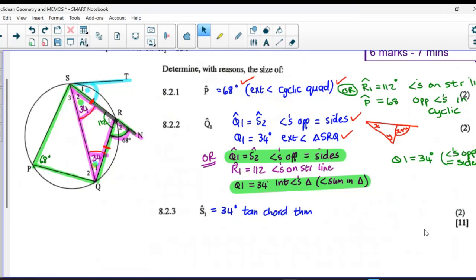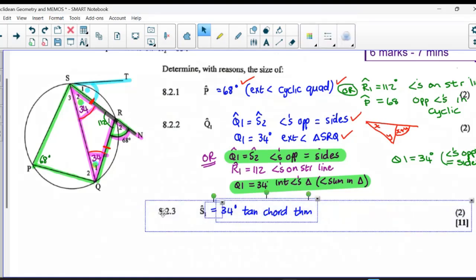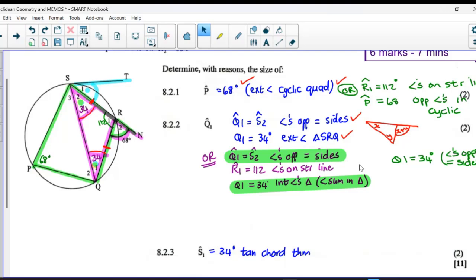Okay, so there's one more comment I just want to make about this isosceles triangle. I know we're doing it slowly now, guys, but this is really, really important.